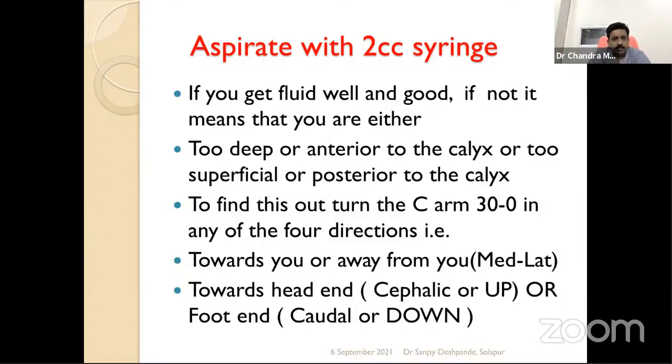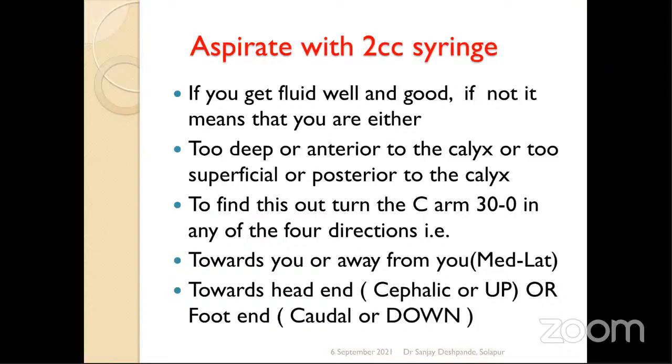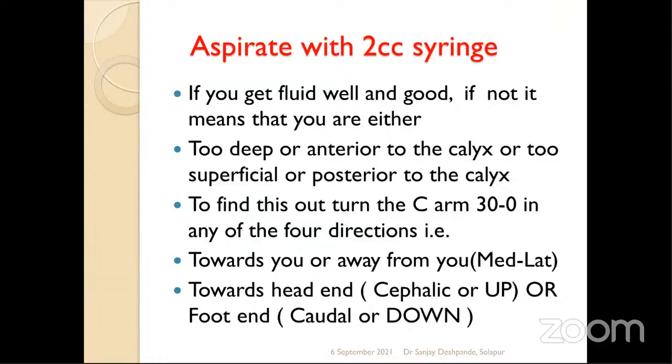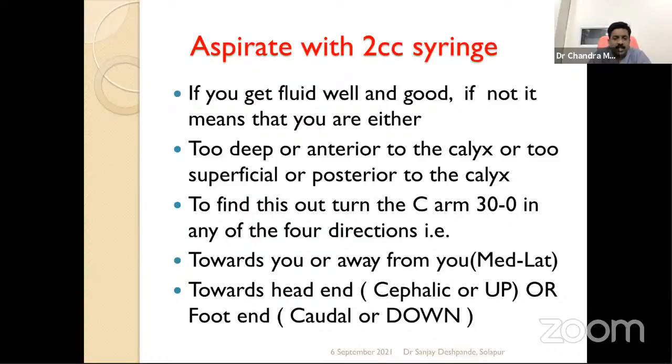Now, how to find out whether you are anterior or posterior to the calyx? You have punctured at 0 degrees in the direction of the calyx. You have gone inside, you moved the kidney, you think that it is there in the calyx, but you want to confirm whether exactly it is there or not. For that, you have to turn the C-arm 30 degrees.